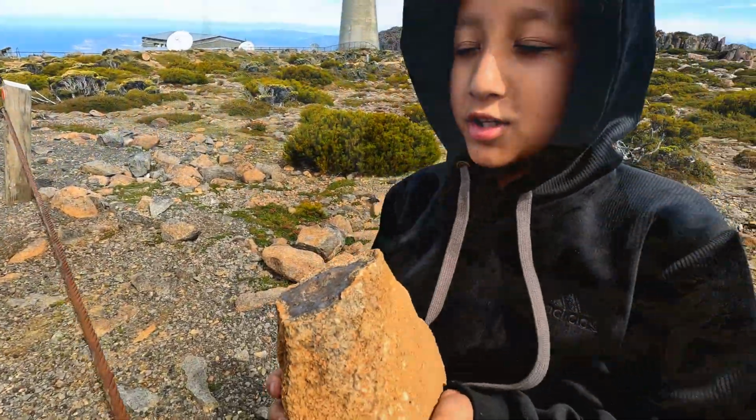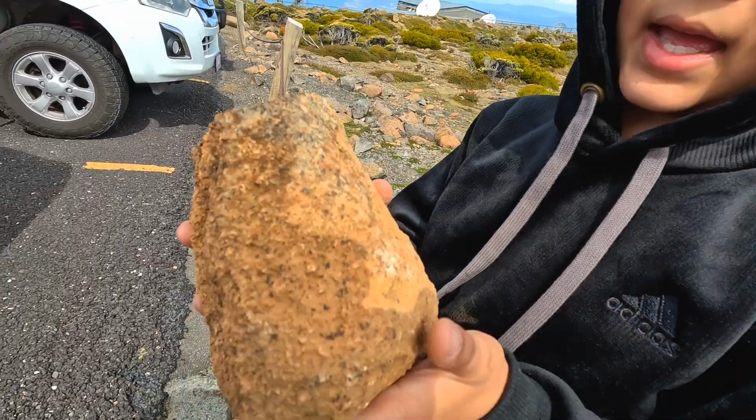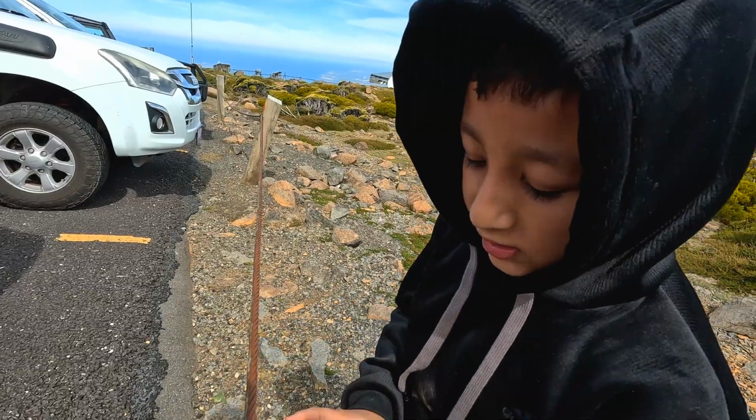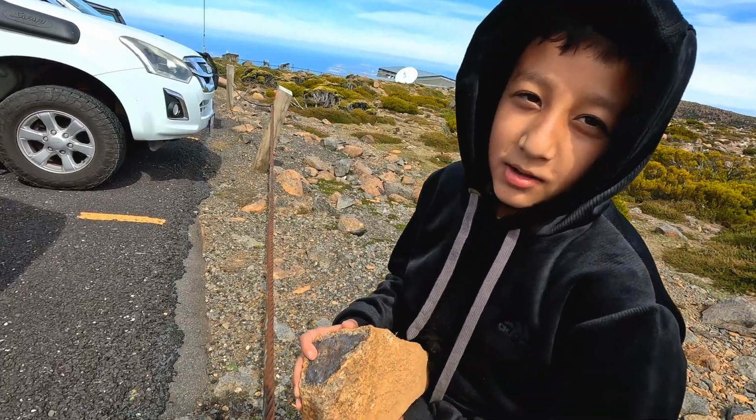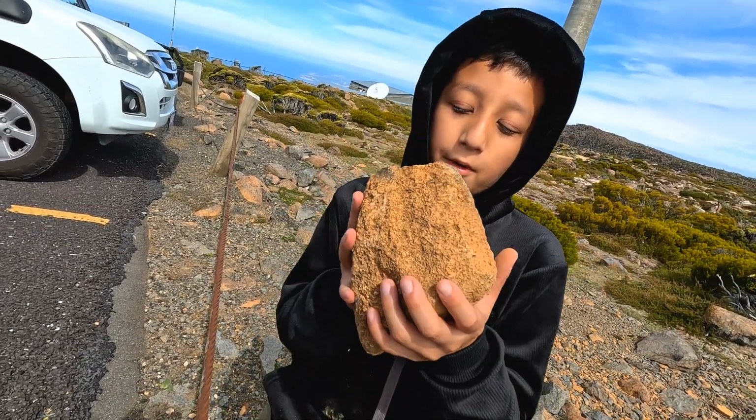Me and my brother were trying to play a game called Who Can Lift the Biggest Rock. We found this rock. It doesn't look like a rock. When we looked inside, it has blue and it's shiny. It's definitely not a crystal, but it's a pretty cool rock. It looks like it's made from a volcano.